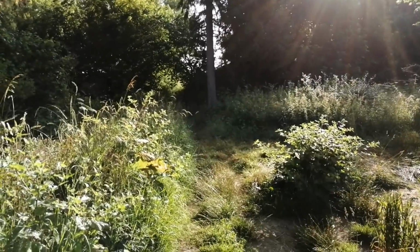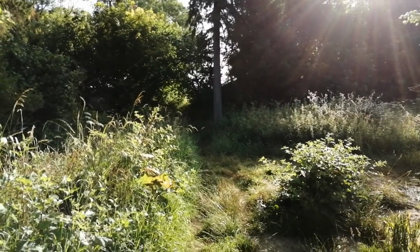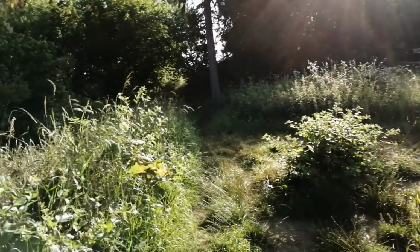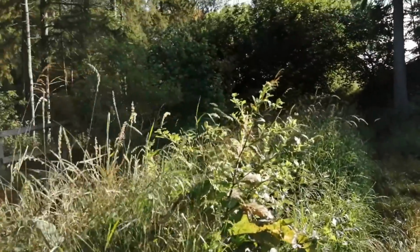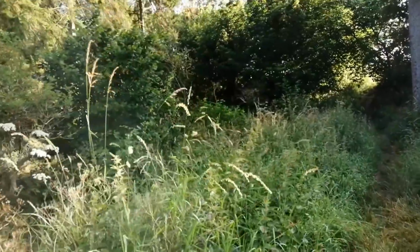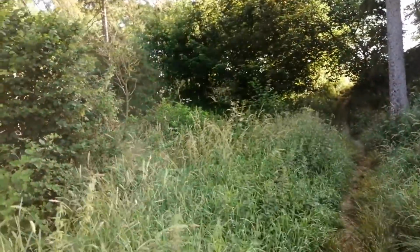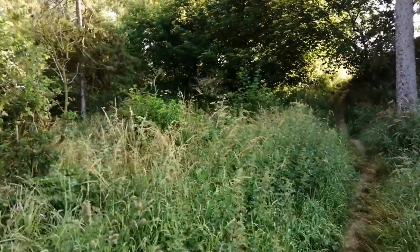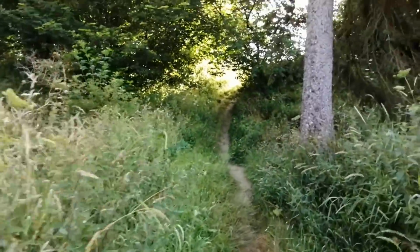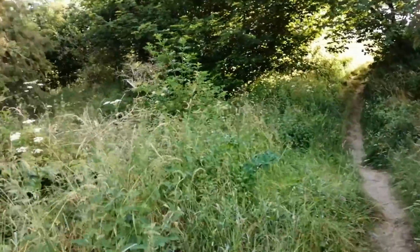The Icknield Way was probably here when they built the Devil's Ditch, because like I say, it is one of the oldest trackways in the country, so they probably coexisted together at the same time. That's pretty cool. Let's go and have a quick closer look at it now that we've got some more daylight.